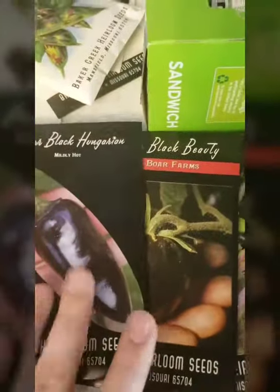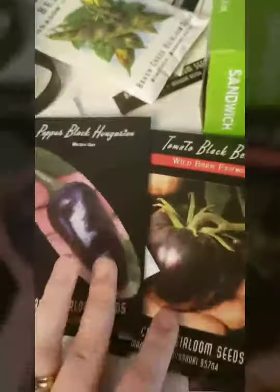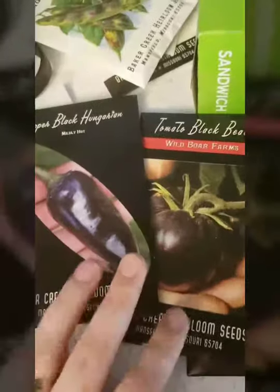There it is. Not as spicy. So we're going to have black veggies, black peppers, black flowers. It's going to be kind of cool. I'm excited to get that set up and show you guys. So yeah, we just got tons of stuff going on.